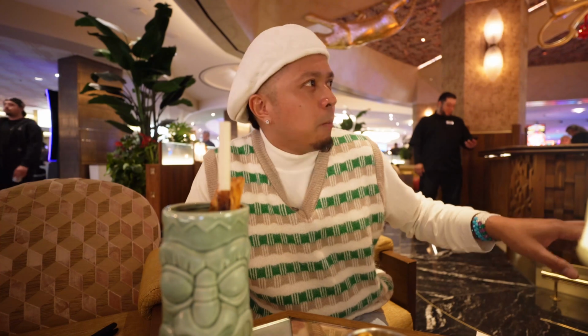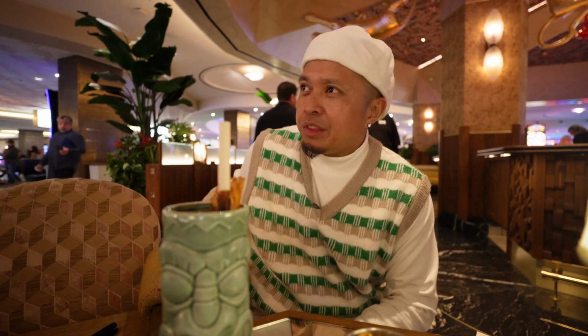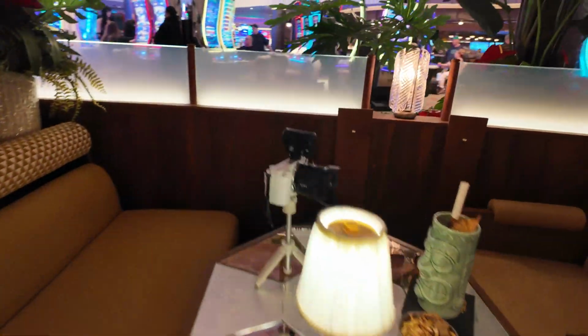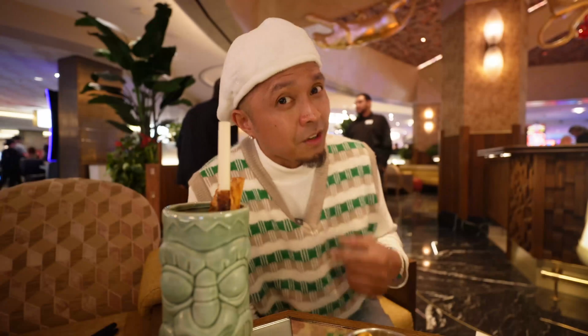This is the main cocktail bar right when you enter Rio, right next to the registration. They revamped everything, so everything on the casino floor, they have brighter lights, new furniture everywhere. This is looking real nice over here, guys. I'm digging it. We're gonna try to come back here later tonight.